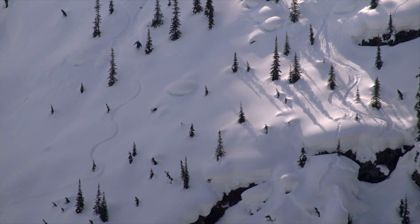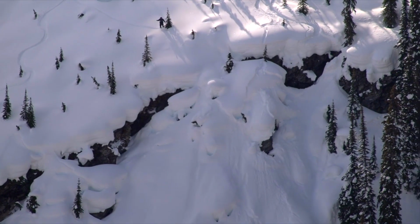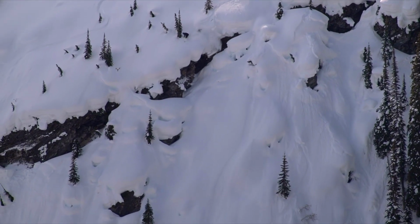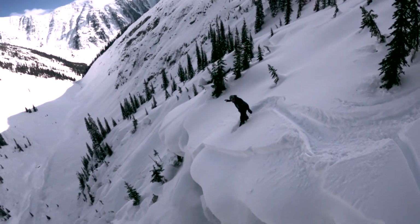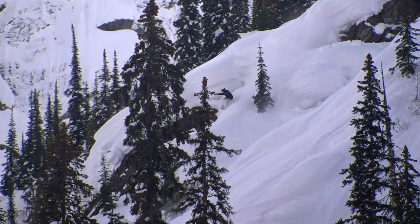There's so much in this terrain that you can't see. It is completely blind to us as we look at the images, and totally blind for the riders when they come up on it. As we see Mikkel here trying to find his way through this little slough off of that cliff right there. Again, these are perfect conditions for this terrain.